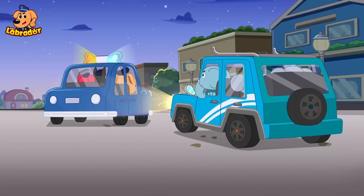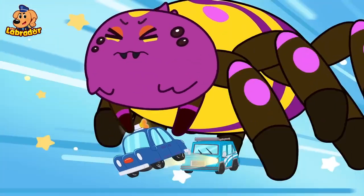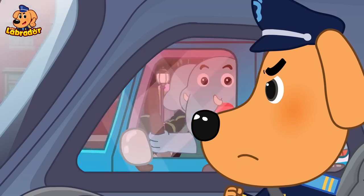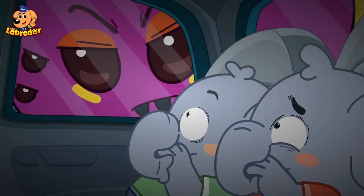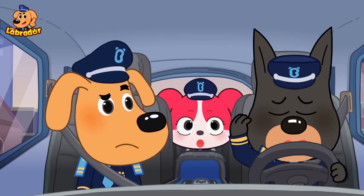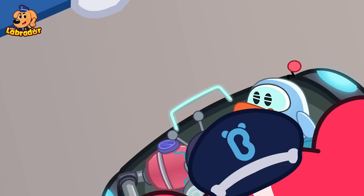Mr. Elephant, let's get out of here. It's catching up with us. Why is it chasing us? It might be attracted by the car's lights. Turn them off now! Phew! It finally went away! That was so scary! There must be something wrong with that spider. Papillon, check it out. Activate flying eye.